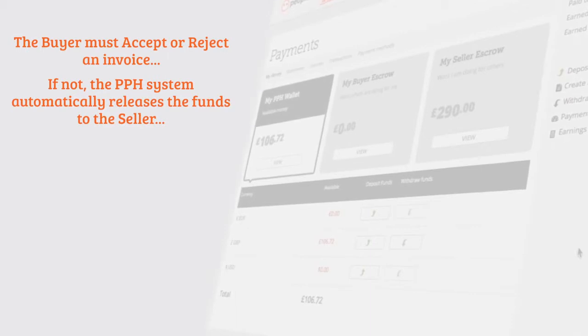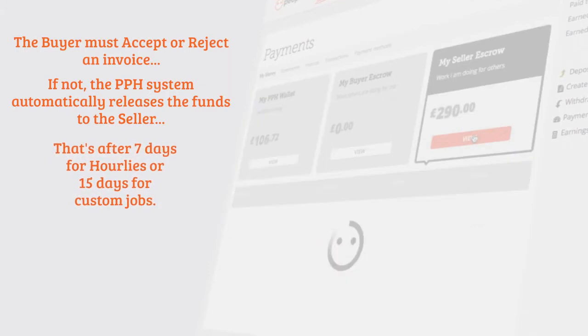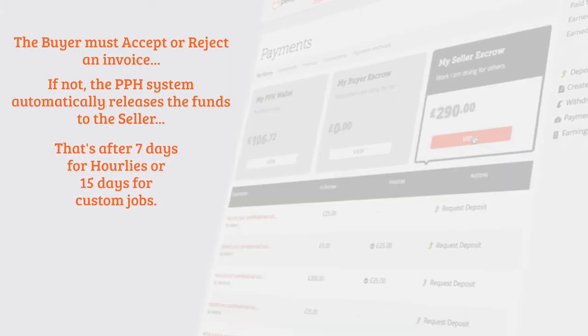When you think about it, it's just fair, right? So what's the time period? It's worth knowing. It's 7 days for an hourly and 15 days for a custom job.